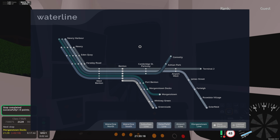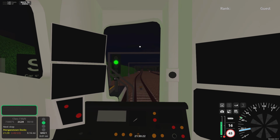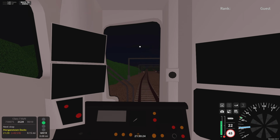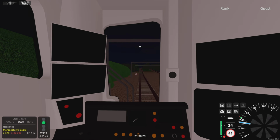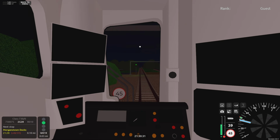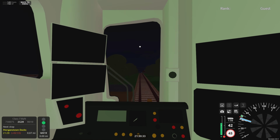How many stations we got left? Morganstown Docks, Whitney Green and Greenslade. So we've got a couple more stations to go. So quite a short run. You know, the longest run I've done on this is Lynn by the Sea to Stepford Central, and that's about 50 minutes. That's a decent route, that. But this is quite a nice short service just to give it a go.